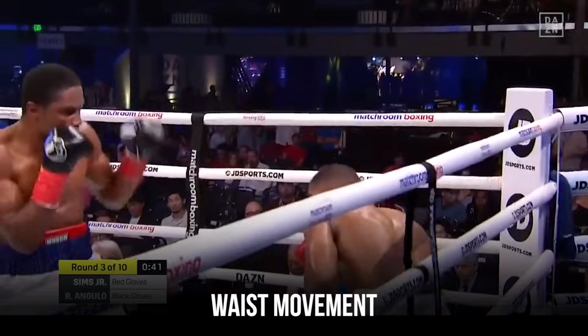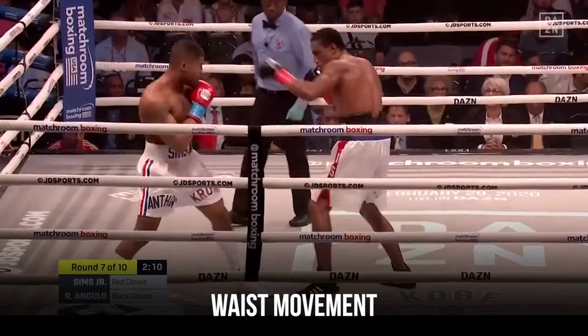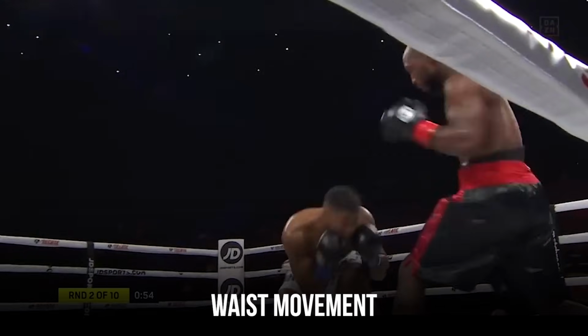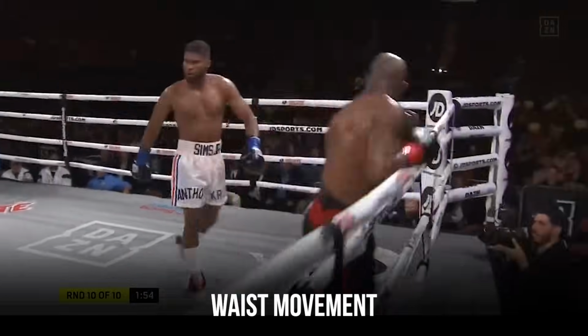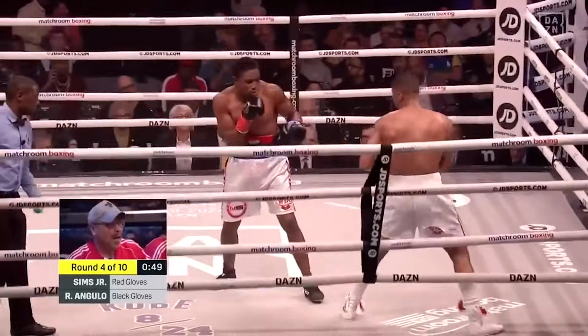Snapping jab against the ropes for Sims. Conversation now. 175 might be a little bit too much. Sims, you know, he knows that. Enjoys the second half. Whoa! Jab. Now we get to his last skill, the jab.